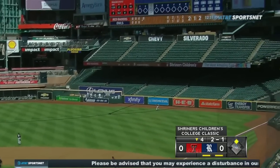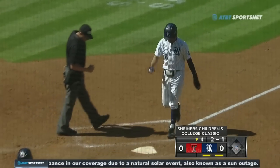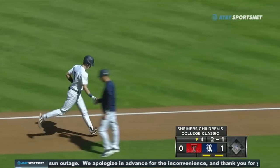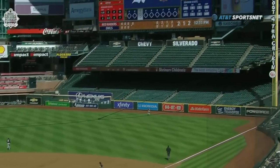Hit out into right field deep. Harrelson going back. It's gone! Connor Walsh, number seven hitter in the lineup for Rice, gives them a 2-0 lead in the bottom of the fourth. Opposite field. Walsh hitting his first home run of the season on the outer half of the plate, and he drove it out.